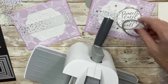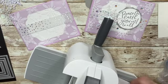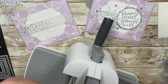I don't know if this little piece, I'm just pulling up a scrap. I better get a little bigger piece here.